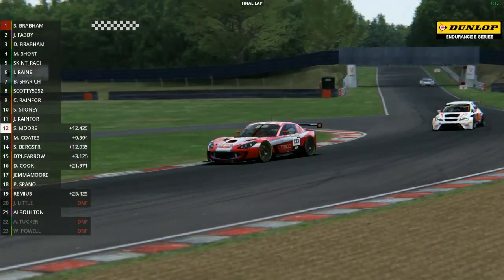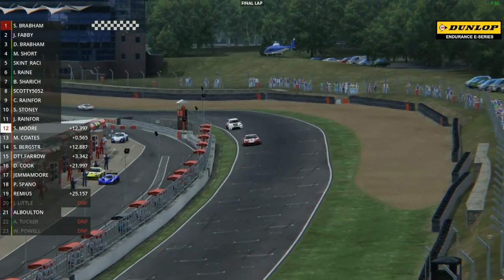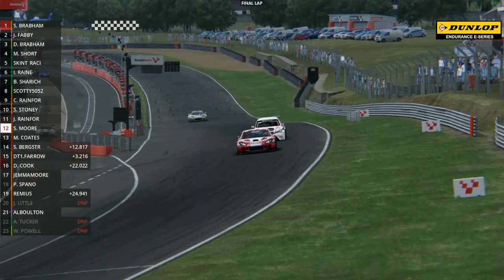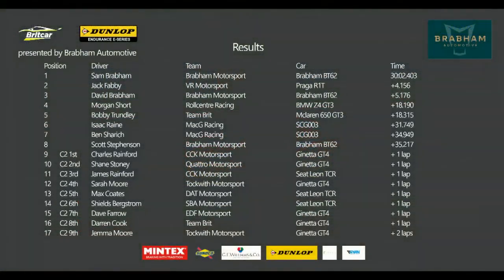It's going to go the way of Sarah Moore in the Trico-backed Ginetta. Terrific dice it's been between them. And she is going to take the checkered flag in 4th place behind James Rainford, Shane Stoney, and the class winner, once again, Charles Rainford. So some absolutely fantastic sim racing here at Brands Hatch. There is confirmation of the final results. The next round will take us back to Silverstone around the international circuit.